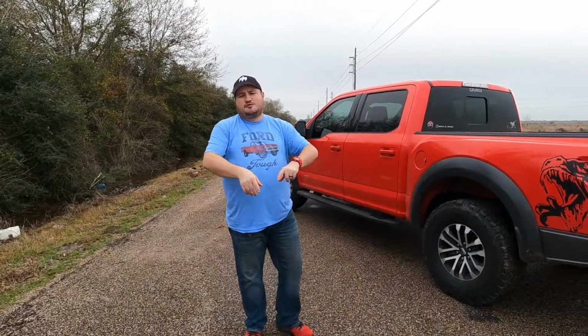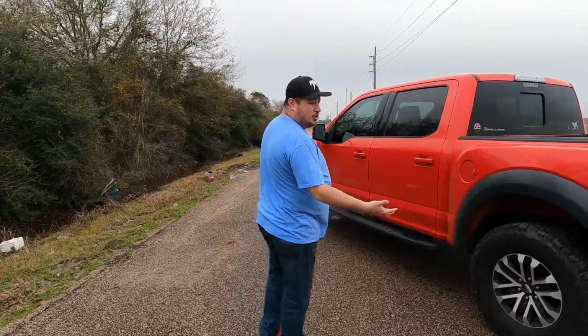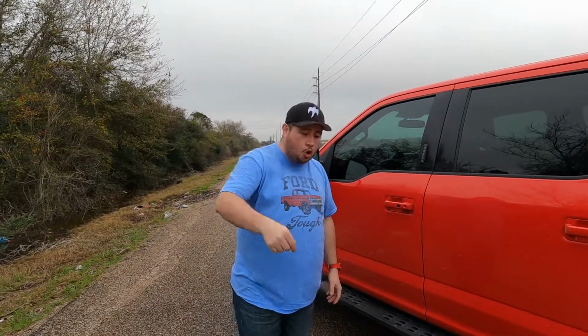All right, guys, we're gonna talk about number 5. It's gonna be fuel efficiency, but actually on number 8, I kind of talked about that, and we'll talk about my lead foot. So let's talk about power. This truck is equipped with a V6 twin turbo 3.5 liter EcoBoost. It actually has 450 horsepower and 510 foot-pounds of torque. It's also matched to a 10-speed transmission.